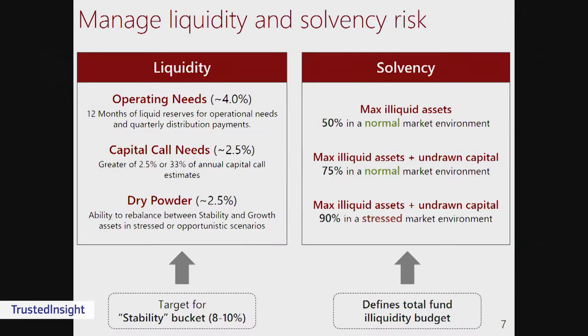So first and foremost, in our process, figure out what liquidity needs were absolutely essential. How much cash or near cash or high-grade bonds did we really, really need? And we went through that exercise deciding that approximately 4% of our annual spend was necessary, a third of our capital call budget was necessary, some dry powder for rebalancing was necessary, and that got us to an 8 to 10% allocation. The result is our fixed income and cash reduced from high teens % in our conventional portfolio to 8%. And today it's almost exclusively in cash or treasuries.